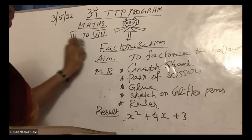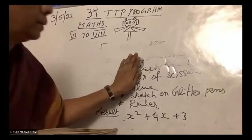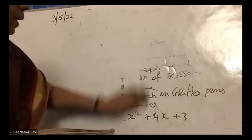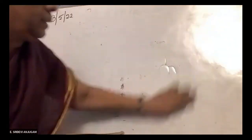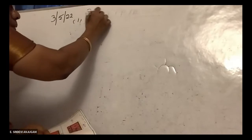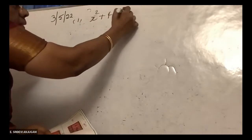Then I'll start with clean paper. Start from the top itself, so that everybody will be able to see. Just the equation you can write down on top. First equation is x squared plus 4x plus 3.